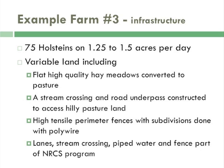The Natural Resources Conservation Service has several programs to help farmers pay for grazing implementation practices.